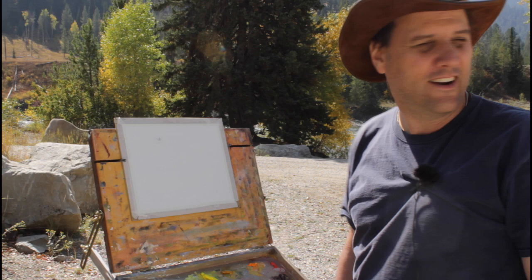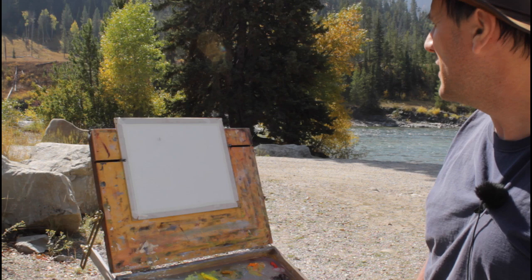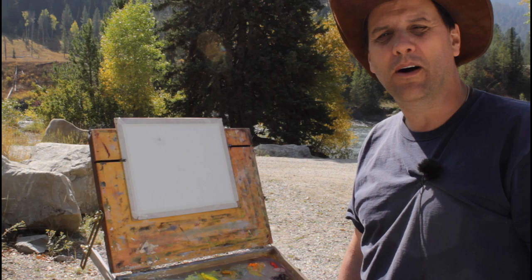My intent was to get to Grand Teton National Park and do some painting there, but I'm falling behind because of the incredible beauty I'm seeing on the way. But anyway, I'm gonna get this painting started. So I hope you enjoy.